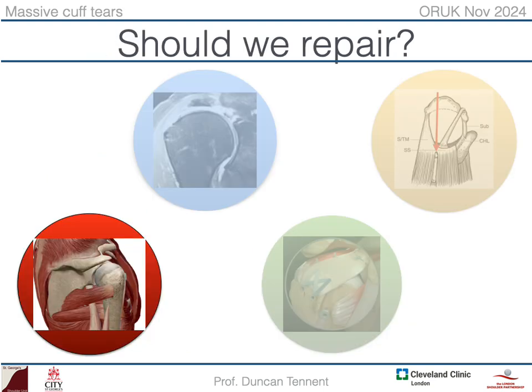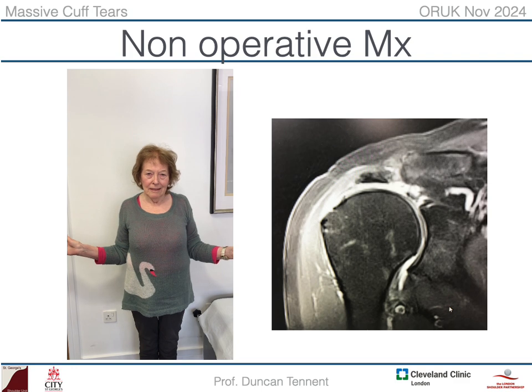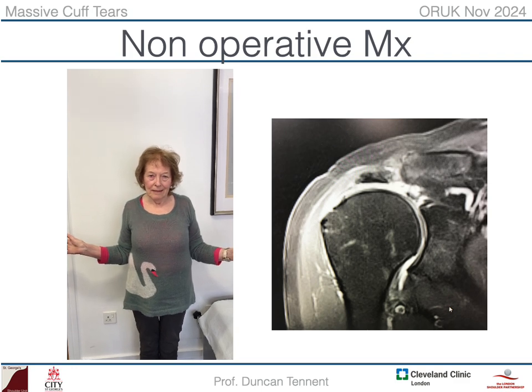So we'll now go on and look at, should we be attempting to repair these things? What are the likely outcomes? So the first question is, should we actually be attempting to repair them?